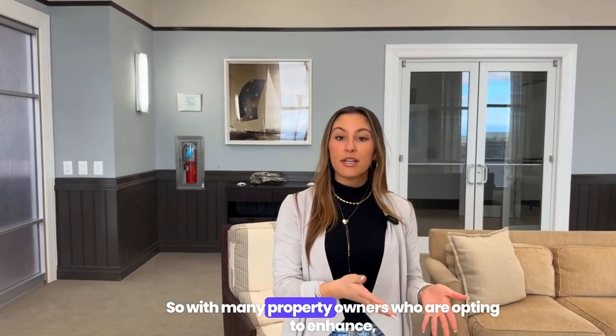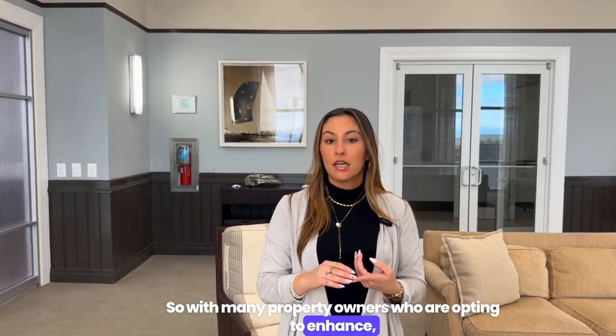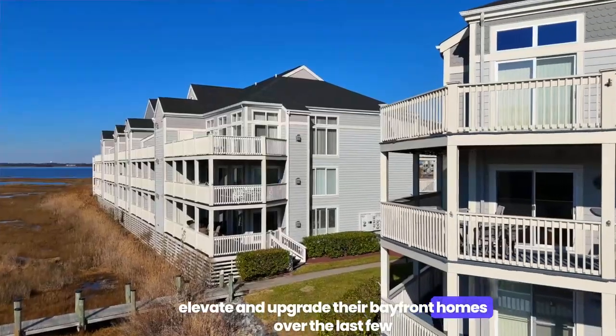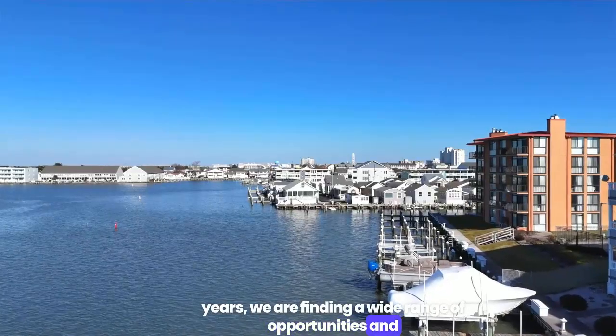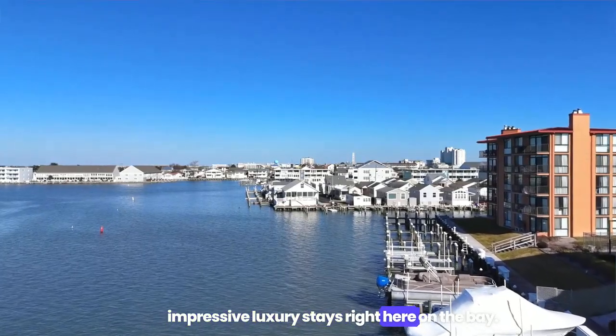So with many property owners who are opting to enhance, elevate, and upgrade their Bayfront homes over the last few years, we are finding a wide range of opportunities and impressive luxury stays right here on the bay.